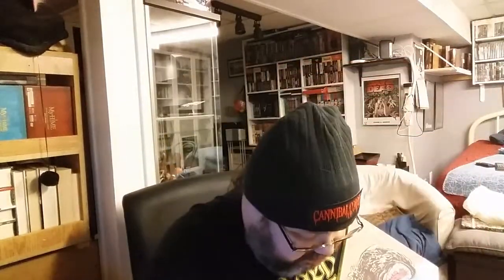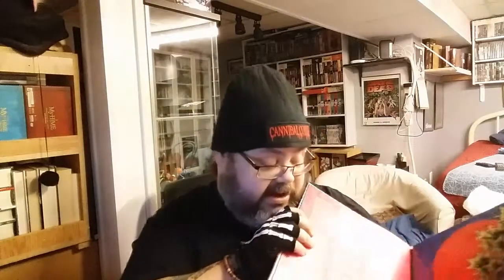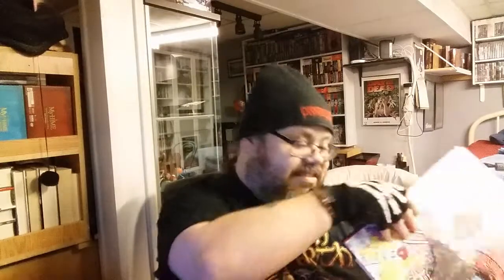So, dude, seriously, stop it. I have to keep this separate, on its own shelf. It's got write-ups on each of the movies and everything. Stop it, cat. You're getting in the way. And the discs themselves actually come in the back here, in these little indents.